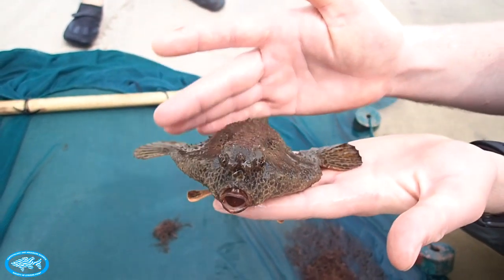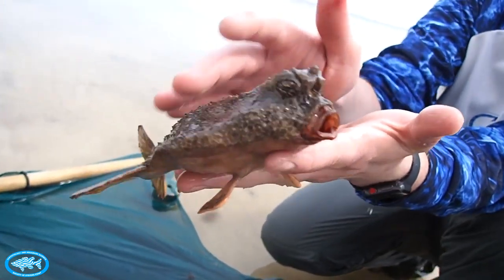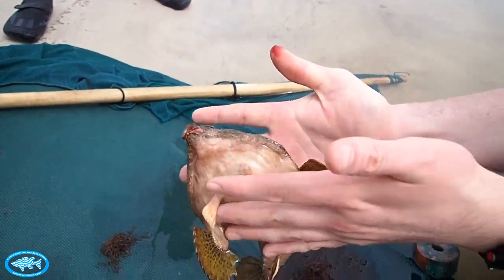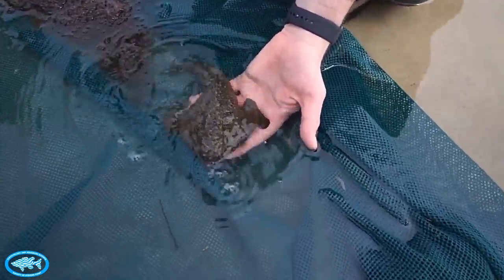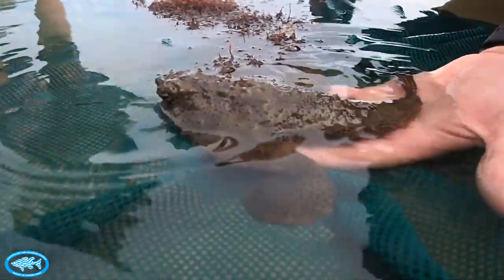We just caught a cool fish. Got a batfish in the seine, seining the beach. No, the underside's pretty bland. I'm gonna snap it. Golly, very cool. He's definitely like a mutated sculpin. Yeah, an ambush predator. You know, he just sits down there waiting.